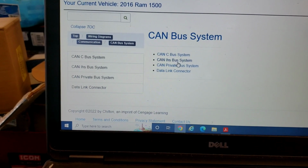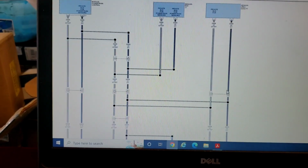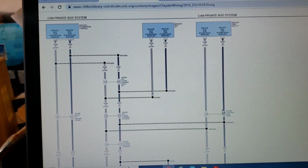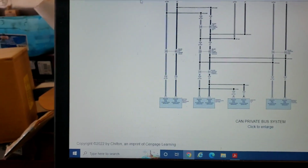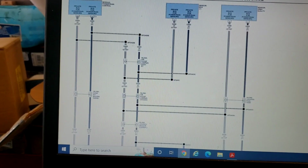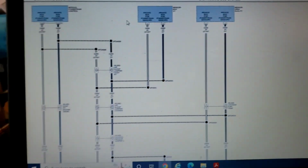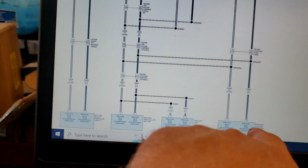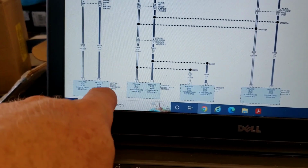So that's CAN C bus. And then what's CAN private bus? Let's just see. Oh, take a look here. Oh, actually it does have it. Never mind. I misspoke on that. So this is CAN private bus. We were in CAN C bus earlier. Now we're in CAN private bus. And here's where we're losing comm. So we've got a PCM, but we don't have comm to the NOx sensor, the urea quality sensor, the module heater control, the NOx sensor 1-2, the particulate matter sensor, and the motor boost pressure servo.